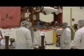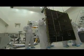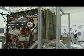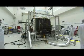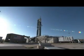Over the last 2 months, final pre-launch preparations of the spacecraft were completed in the facility's clean room. Engineers and technicians have been busy checking all the spacecraft's communications, command and data handling, and propulsion systems. In addition to a complete checkout of the craft's scientific instruments, the flight battery was installed along with a communications antenna and 2 sets of solar arrays.